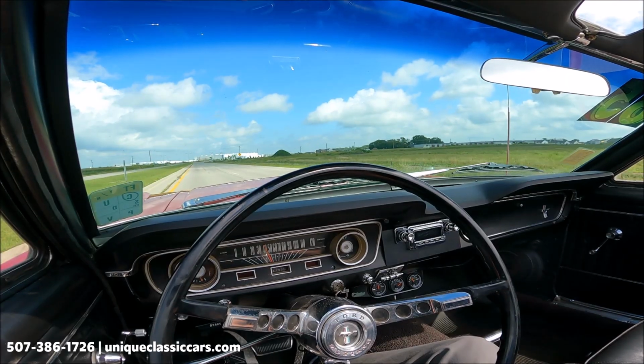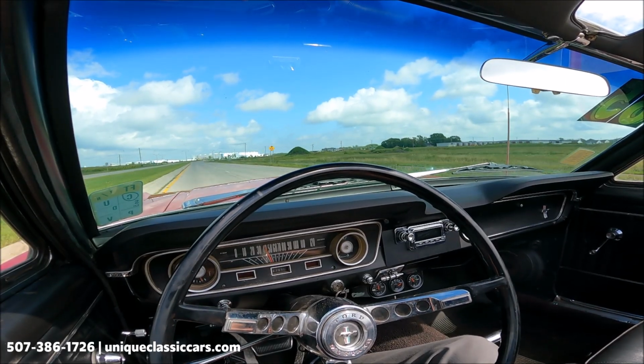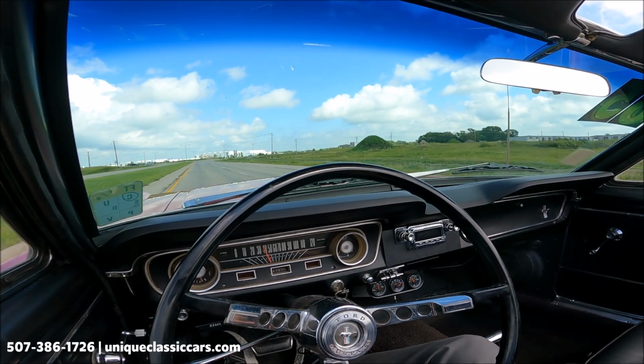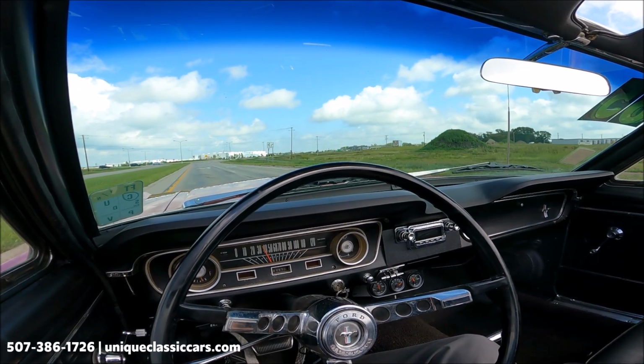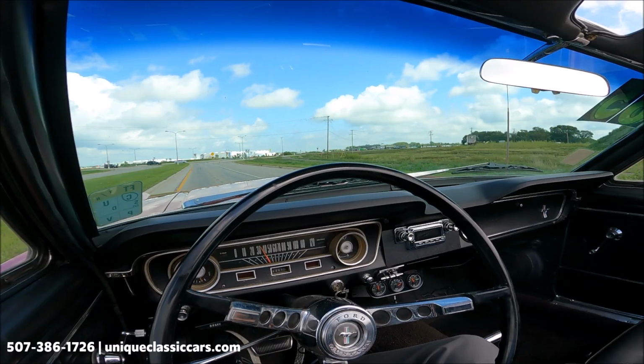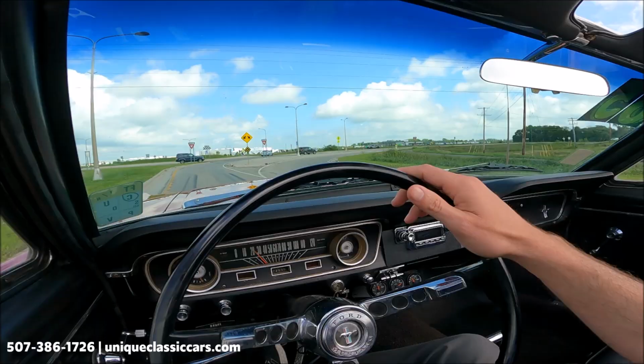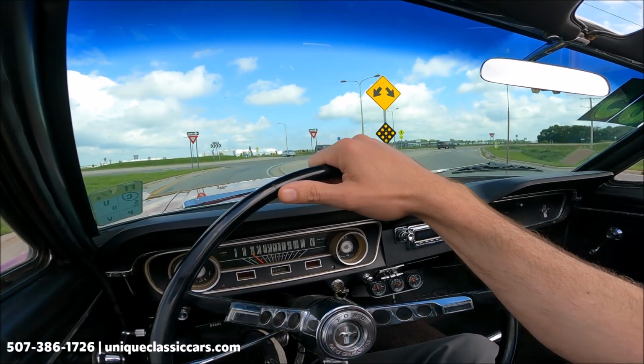Nice condition vinyl bucket seats. Dash looking good. Getting a little shimmy from one of the tires, I believe it's probably a front tire. Probably a flat spot from sitting. That can happen. It'll drive a little longer, usually they work themselves out.